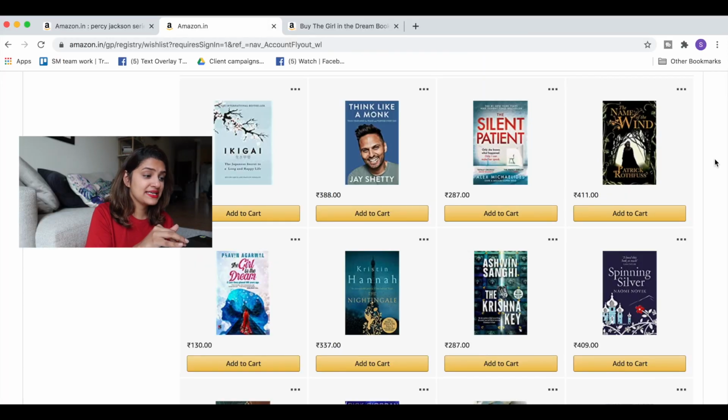The next one on my list is Krishna Key by Ashwin Sanghi. This one has been described kind of as an Indian Dan Brown, or it seems that way. It seems like the Robert Langdon series, but to do with Indian mythology and Indian gods and things like that, which I find very, very interesting. I've got mixed reviews about this book, where some people have said it's brilliant, whereas some people have felt that the writing is a little bit amateurish. But just Indian Dan Brown, I'm sold.